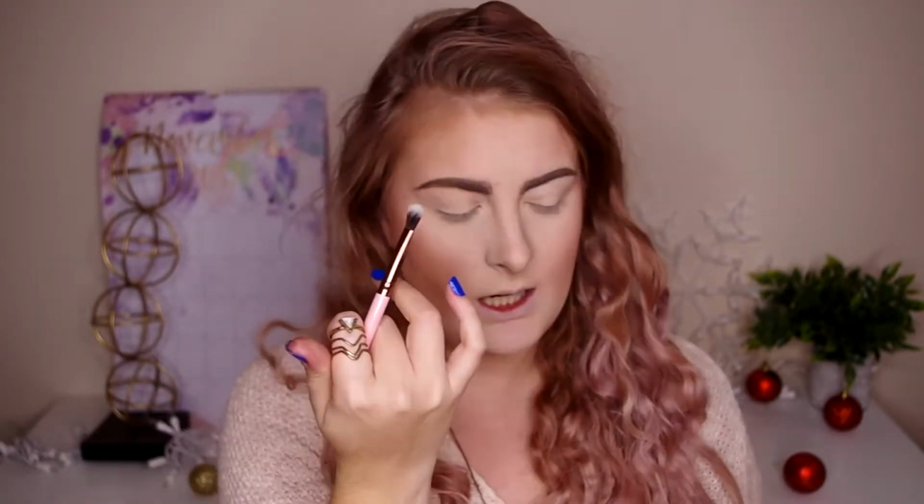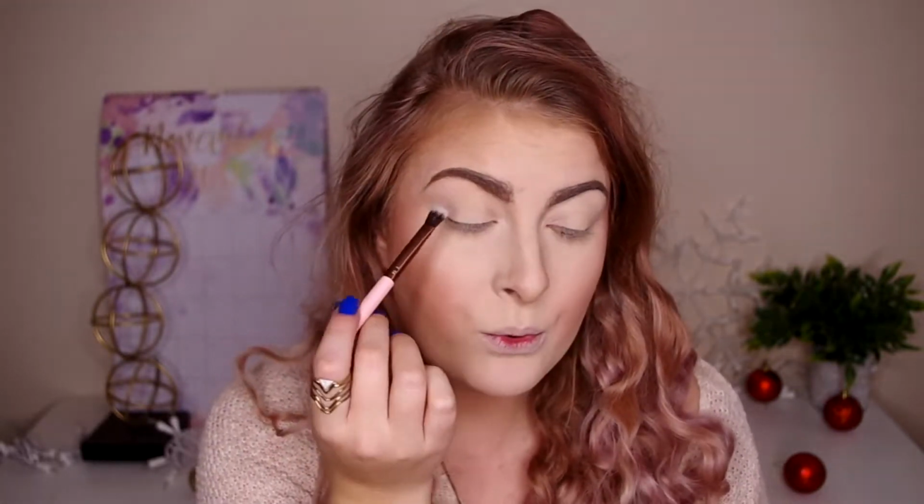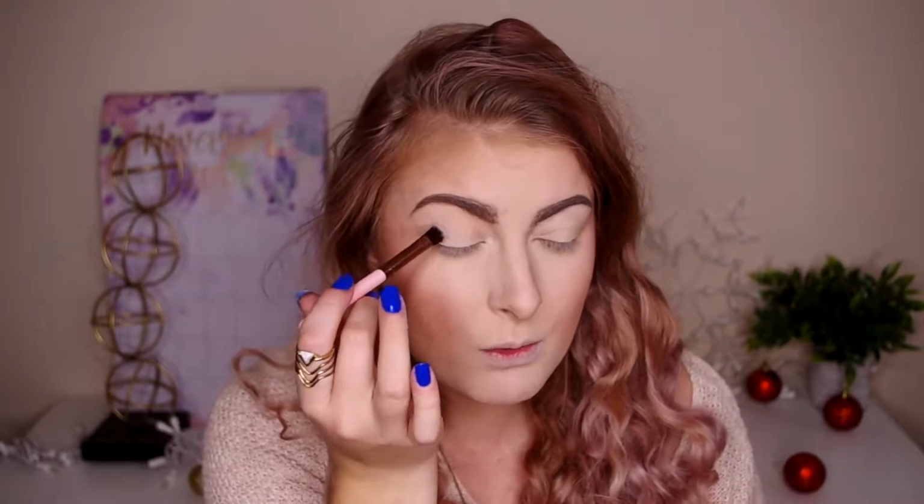But I will use these today. I'm assuming they'll be the same sort of quality. They'll just be small. But I think it's going to be pretty weird to do my makeup this close with the brush, but we will try that today. We'll see how I feel about it. I don't know how I feel about it right now.